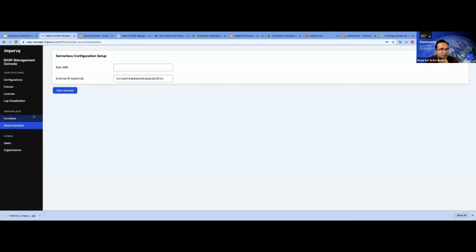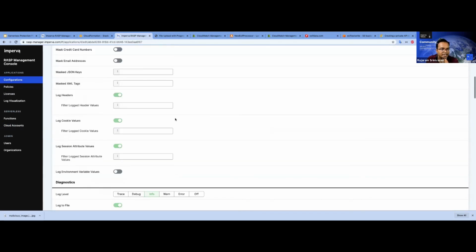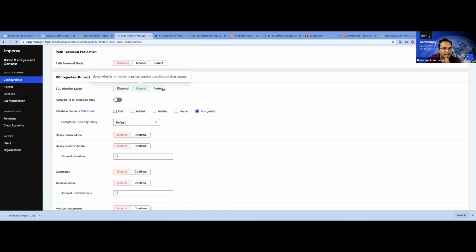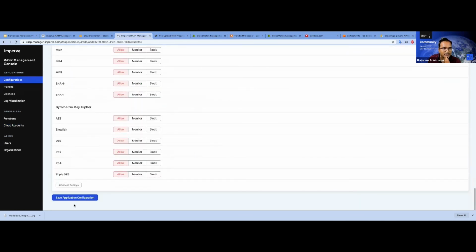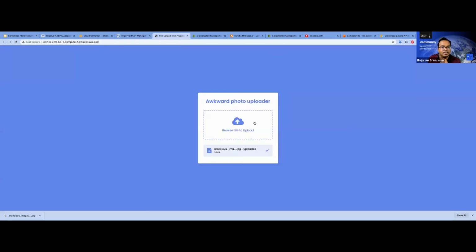So you could now go a step further and change this to protect mode. I'm using the same configuration across both the functions, which is okay too. I'm just going to say anything on SQLite, just switch to protect, and I'm going to block these kind of queries. Let's say there's an application configuration. Let's try our malicious image once again. There we go.